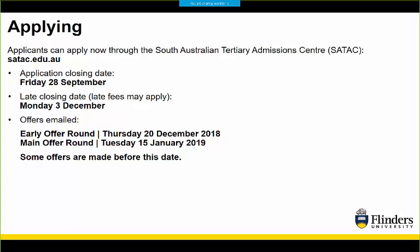Flinders recently held a really big cultural experience day for France, so we had our French day on campus, which was amazing. As part of that French day, we actually signed an agreement with the government in France that enables students to go across to France and provides funding from the government to assist you with those sorts of opportunities as well. But it was a fabulous day on campus.